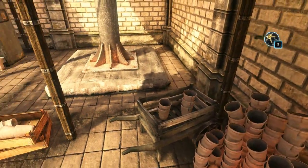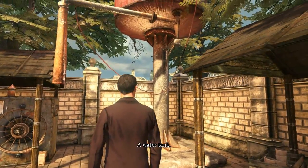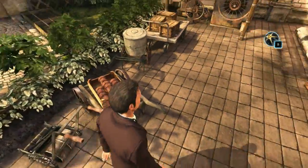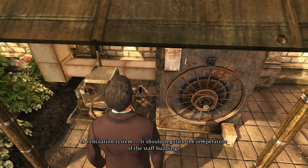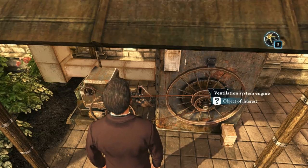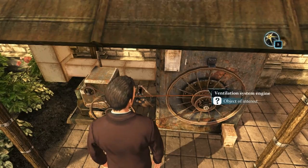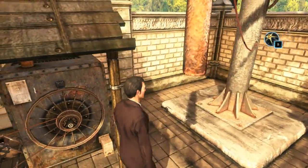Pots. A water tank. Alright. A ventilation system. It should regulate the temperature of the staff buildings. Object of interest, but we can't mess with it just yet.